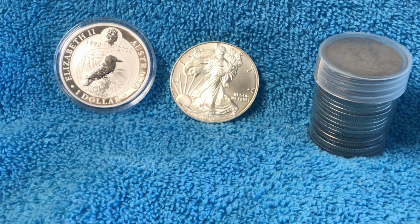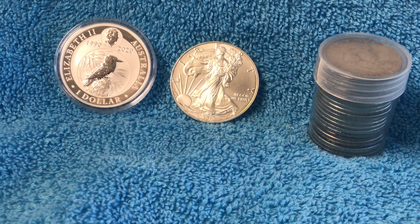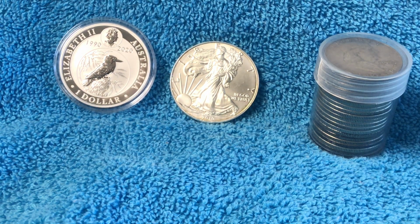Gold takes more discipline to save in fiat cash, because gold is more expensive. But in the long run, it might be better to save and get a little bit more gold than silver. And that's just speaking from experience.